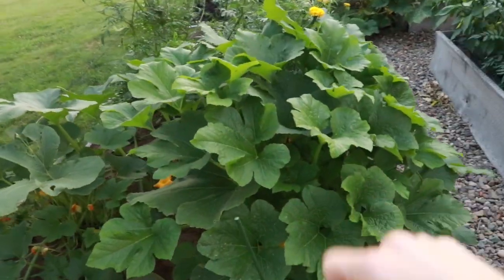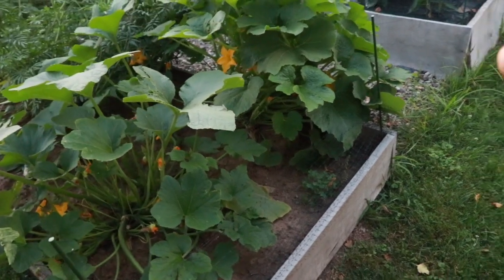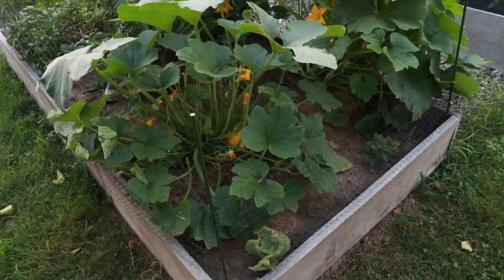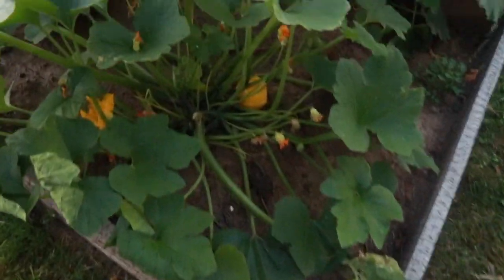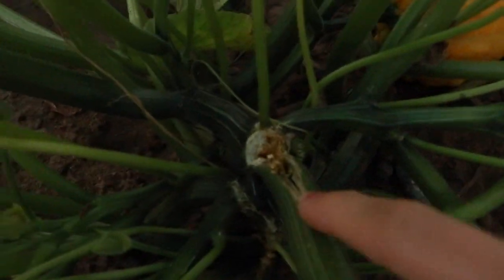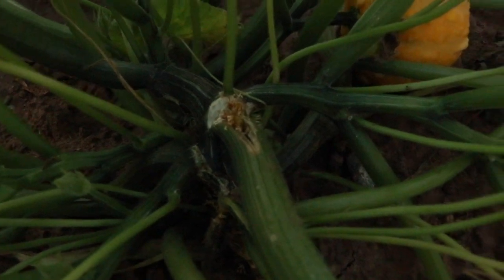Here we've got just some gourds for decoration. You can see one down in there. In this gourd plant, there are 2 different gourds here. Well, 2 different plants. This one has a squash vine borer. If you don't know what that is, it's a bright red moth, and it lays its eggs at the base of the stem. I wanted to show you guys this. This is how you can see the damage. The larva from this moth burrows down into the stem, and it eats the stem out from the inside. And if you get this, your plant's going to be a goner soon.